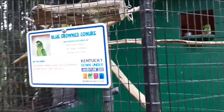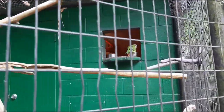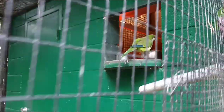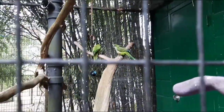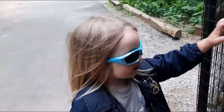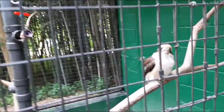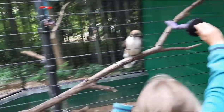Look at the birds. Blue-crowned conure. Hi, birdie. That is Daddy. It's a laughing kookaburra bird. Jeremiah, tell me what it is.